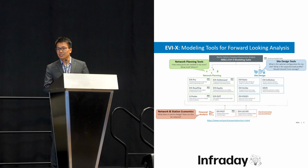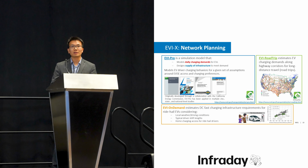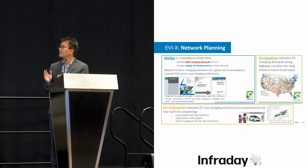So for network and station economics, the tools can answer questions like, what does it cost to charge, and how can we reduce the charging cost? We have two tools. The EVI-X can help you understand charging infrastructure financial analysis. We also have EVI-Locate. It's for charging station installation design, analysis, and cost estimation. Due to time limit, I will not introduce each tool in detail.